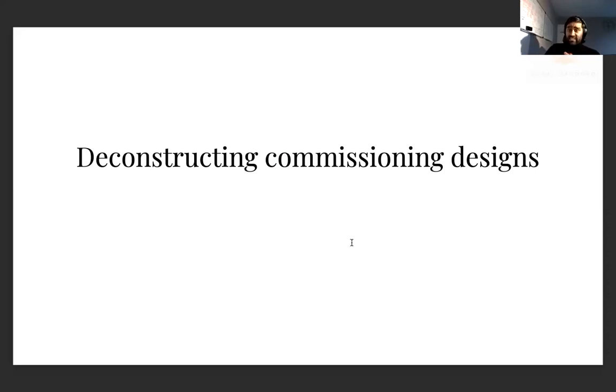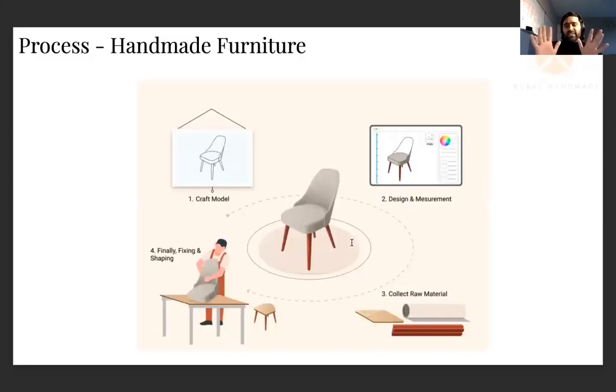So I will go to the next D, which is deconstructing commission designs. What does it really mean? What does it mean to commission design? It is as simple as it looks on this slide: you've identified the problem, and then you have done your primary research, your secondary research, you've talked to the users. Is this a viable problem to solve?